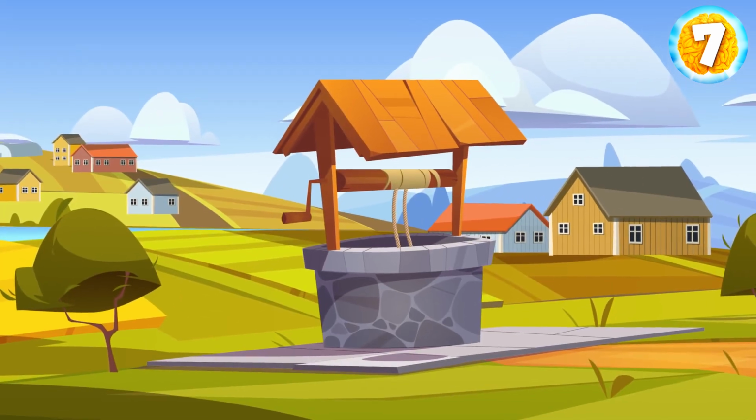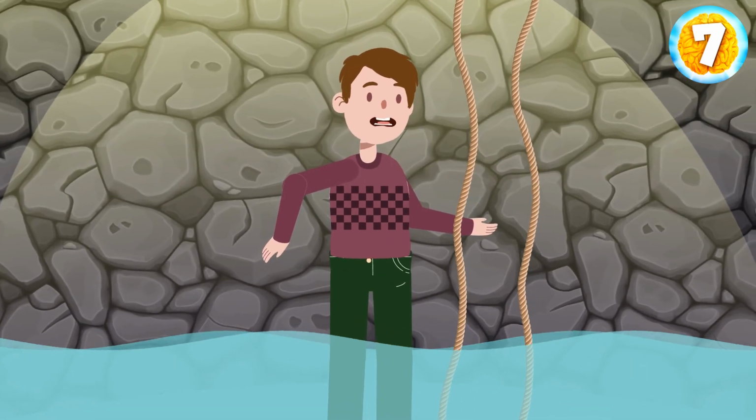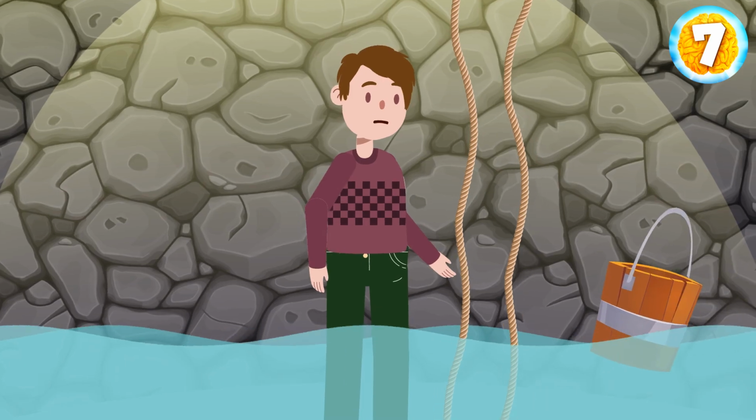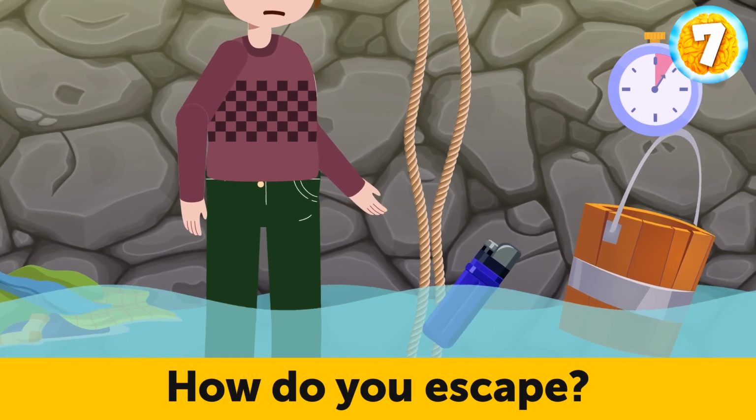You're stuck in a well in a small village, and the water's already up to your knees. There's a rope leading to the mouth of the well, but it's definitely not strong enough to hold you. You look around and find a bucket, some clothing, and a lighter. How do you escape?